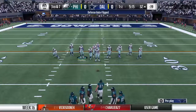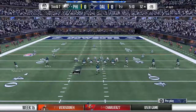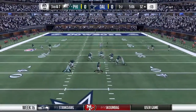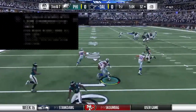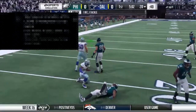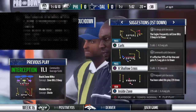Here comes the 7th play of this opening drive. They've moved it well, but here's third down. Throwing is Wentz. Into heavy traffic, and it's intercepted. With a pick. And he is going to get this one back to the 20-yard line.